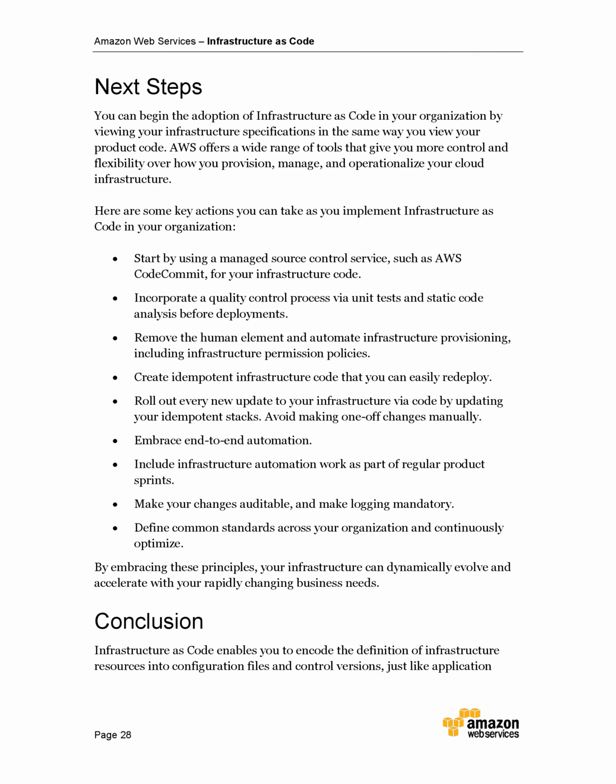Incorporate a quality control process via unit tests and static code analysis before deployments. Remove the human element and automate infrastructure provisioning, including infrastructure permission policies. Create idempotent infrastructure code that you can easily redeploy. Roll out every new update to your infrastructure via code by updating your idempotent stacks. Avoid making one-off changes manually.